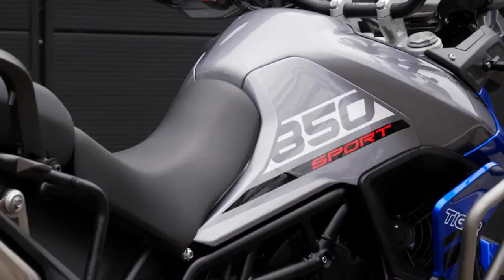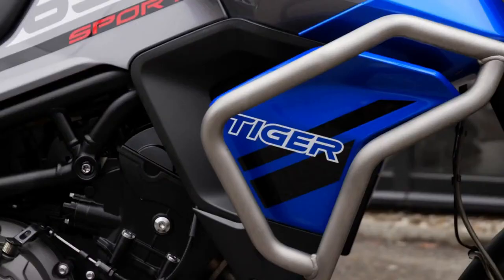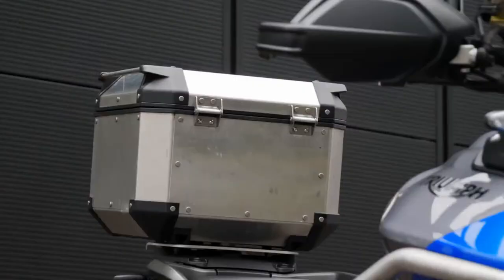The 850's got the Marzocchi suspension, Brembo brakes, and of course it's got that lovely TFT dash, which you can control the two rider modes, rain and road, not to mention a quick shifter and those engine bars. This one's also got, as you may notice, that top box so you can carry all your belongings to work, and it's got heated grips for the winter.